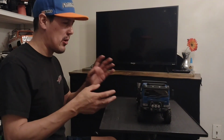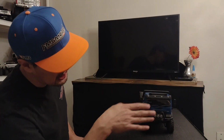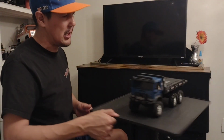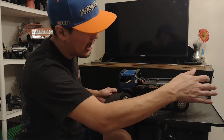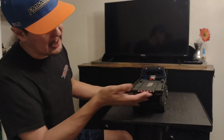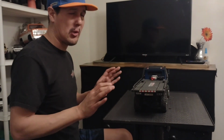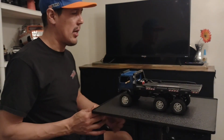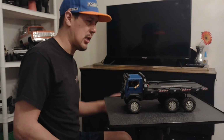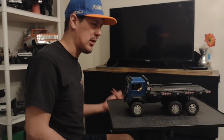The cool thing, on top of having the winch, is that it's got so many lights. All these lights light up. You've got a light bar, these light up, these light up. I mean, it's got so many lights, and the lights here all light up. It's got reverse lights, and it's got brake lights. I mean, this thing is loaded with a lot of cool features, and it's definitely well worth the money if you want to get something like this to haul your little 1/24 or 1/18 scale rigs around.